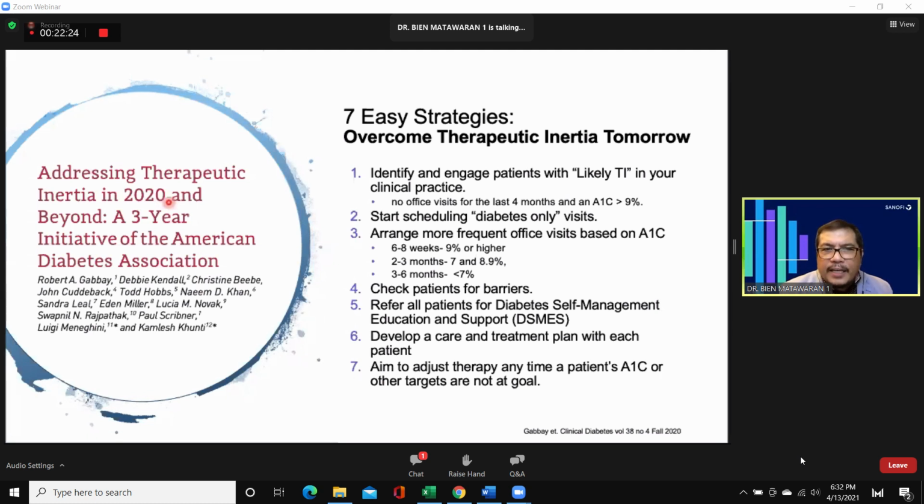Number 3 initiative is very applicable. Arrange more frequent office visits based on the HbA1c. So 6 to 8 weeks for those with HbA1c 9% or higher, every 2 to 3 months if between 7 and 8.9%. But for those patients who are controlled at less than 7%, pwede 3 to 6 months ang follow-up. Okay, so these are just some suggestions by the ADA with regards to tackling those patients, especially with elevated HbA1c of more than 9%, because baka nagte-therapeutic inertia na tayo.